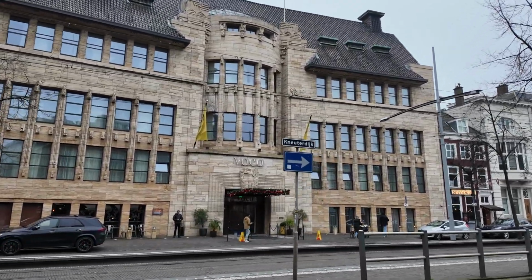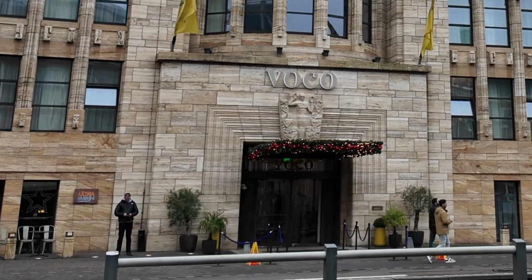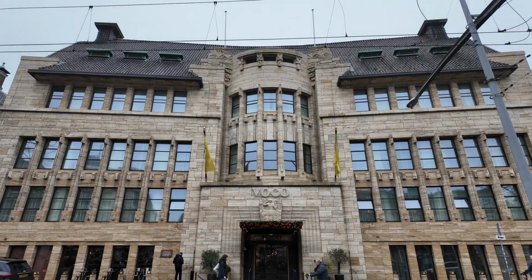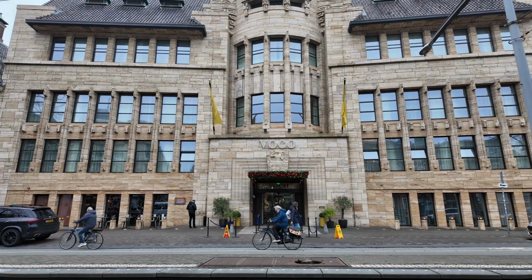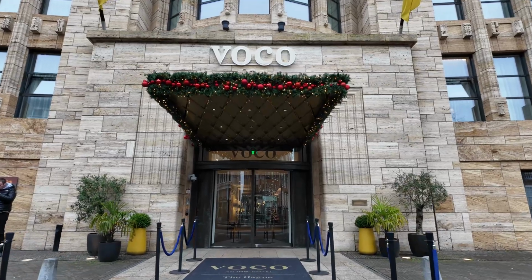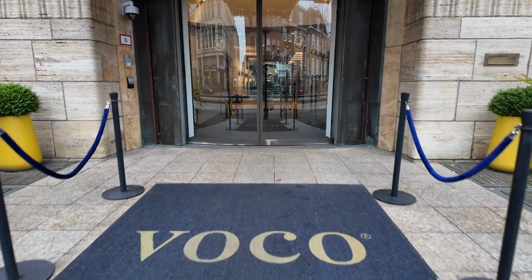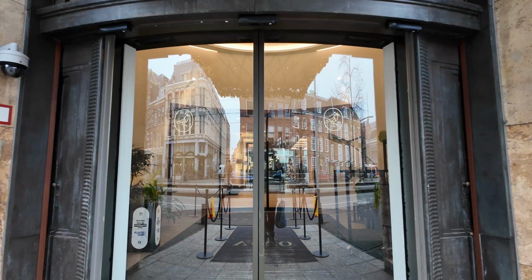I'm in The Hague in the Netherlands and I'm staying in this hotel called Voco. Now I have stayed in Voco before. I've stayed in Voco in Dubai and in Saudi Arabia. It's a pretty nice hotel brand. It's part of the IHG group. So I have high hopes for this hotel. Let's go inside and check it out.